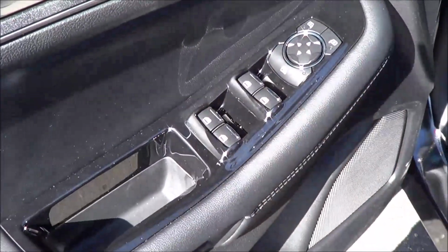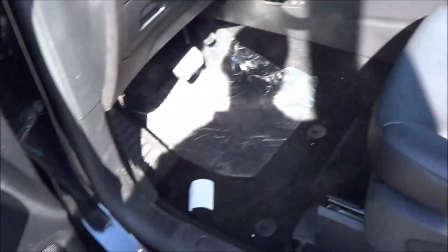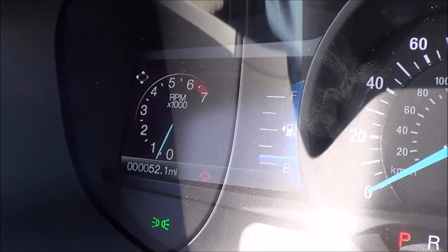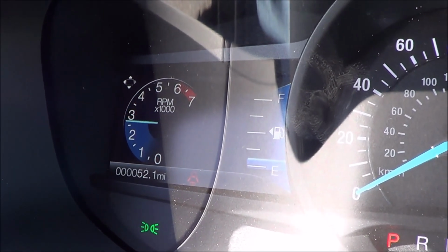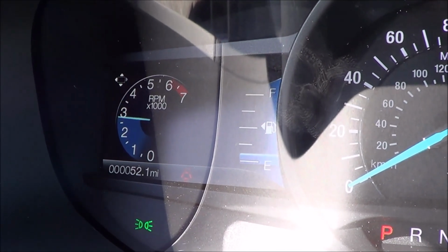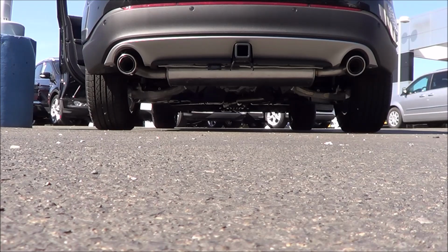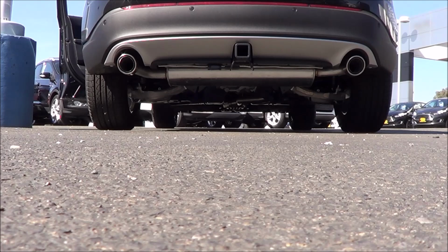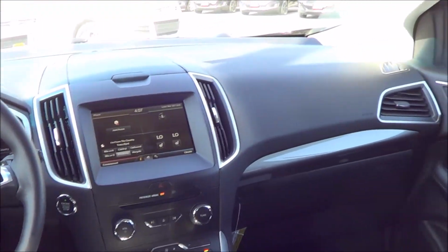Of course, you have all of your basic power necessities: power windows, power mirrors, power door locks as well. Nice soft touch armrest. And let's go ahead and see how that 3.5 liter V6 sounds on the Edge. Very nice. Certainly has some decent grunt to it. I'd love to see how that 2.7 liter V6 sounds.